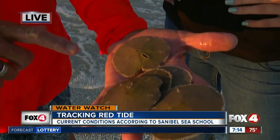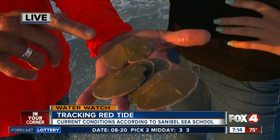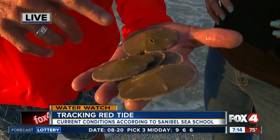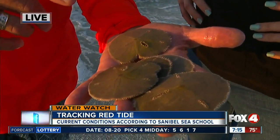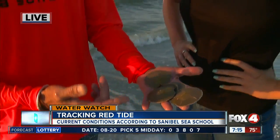We don't know a whole lot about these in general, and we don't understand exactly how they're affected by red tide. We're trying to get out and study that. It's really been a challenge to get humans into the water for prolonged periods of time to be able to understand how many died and what their status is. But you can see that they're doing pretty well right now.